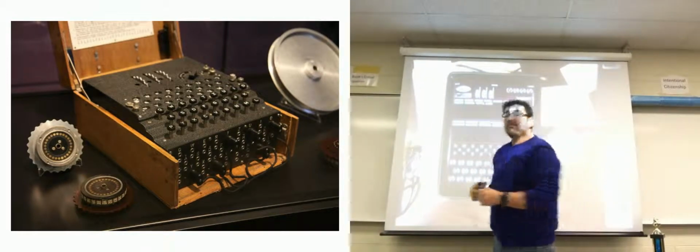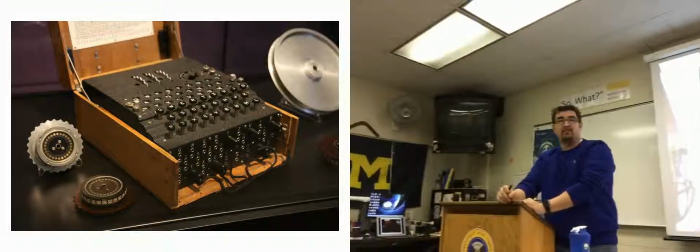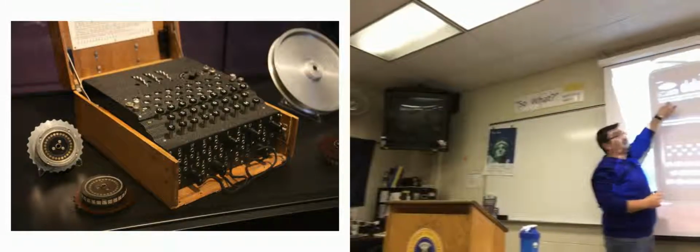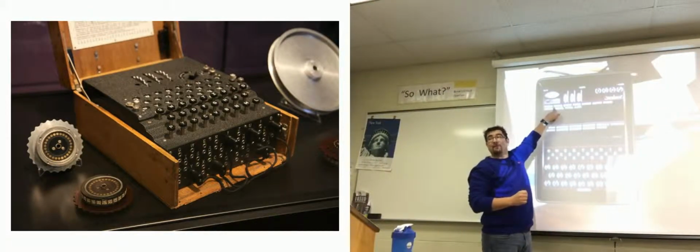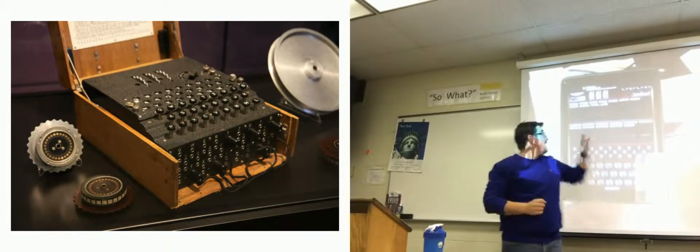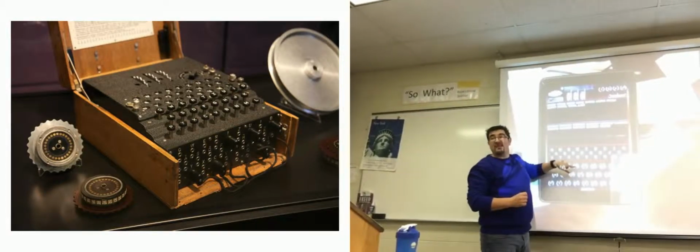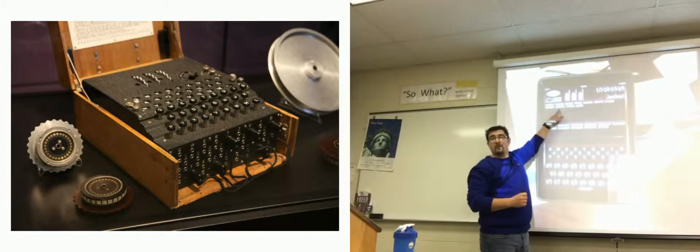On the other end of my message is going to be another individual with another Enigma machine. And then they take this gibberish, and as long as my machine is set up in the identical way that the first machine was set up, and we have a daily key that tells us how to set these things up, as long as my machine's set up in the same way, if I type in this gibberish, guess what it gives me?